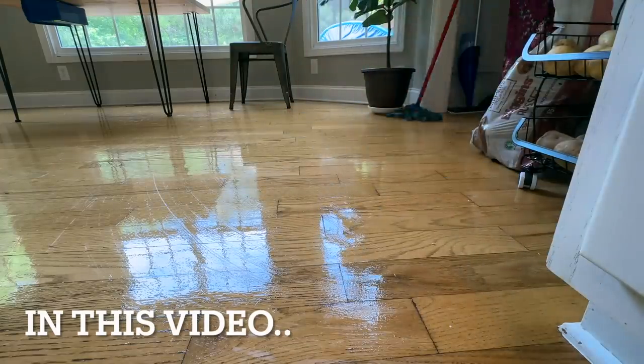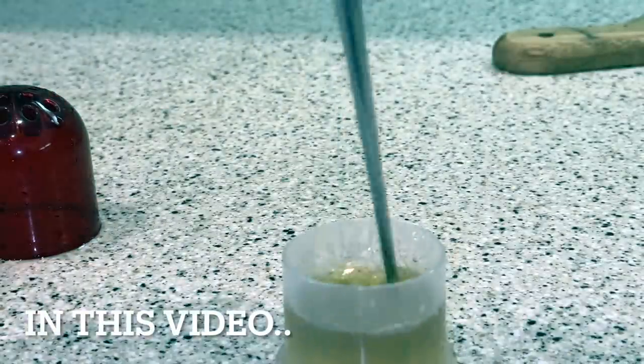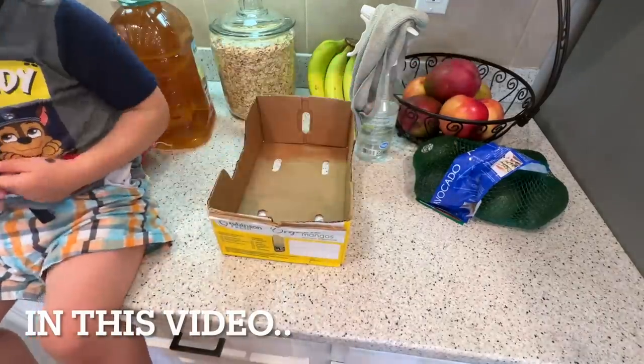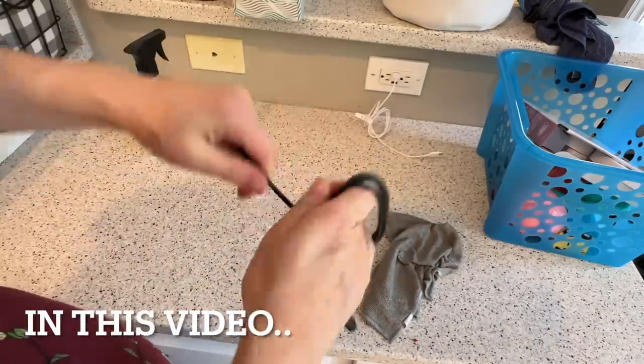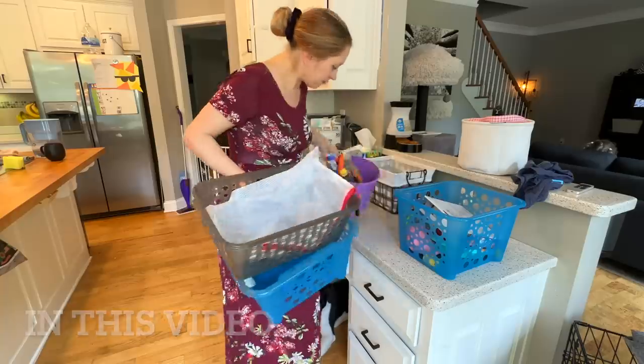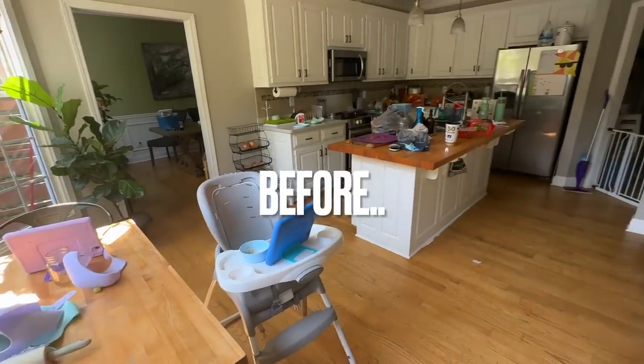The kitchen is where our new young dog is allowed to be all day long. Plus, I have two toddlers, so the kitchen gets extremely messy, especially the floors. I'm hoping today's video will bring you plenty of motivation to clean, organize, and declutter your home. Let me start by showing you the disaster pictures of the kitchen.